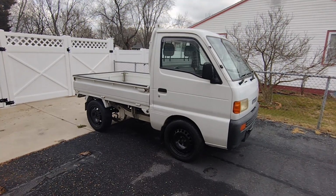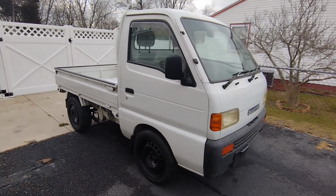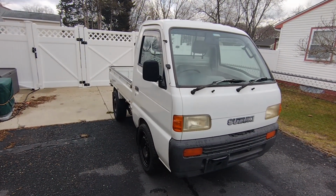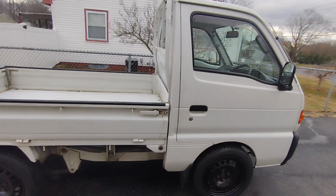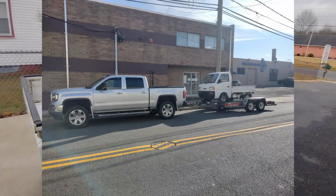Well, here it is in all its glory. My new-to-me 1996 Suzuki Carry DD51T. Been driving it for about a week. I got this one from Boyke, USA, up in Paterson, New Jersey.